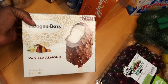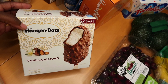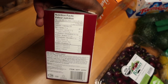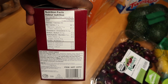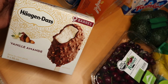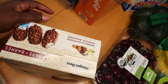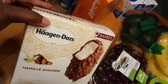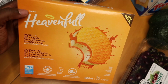But for a treat, I wanted to get this vanilla almond bar. It comes with 9. I thought before it came with 6. This is going to be kind of like my guilty pleasure for outside of fruits and stuff like that. This only has 35 milligrams of sodium as well as 19 grams of sugars. Things could be worse, so I'm not mad with this Haagen-Dazs ice cream. The only thing is just containing myself, making sure I'm only eating one at a time. There is room inside of my healthy journey to enjoy things like this, so I'm not going to feel guilty about it, y'all.